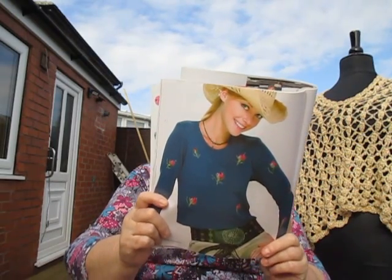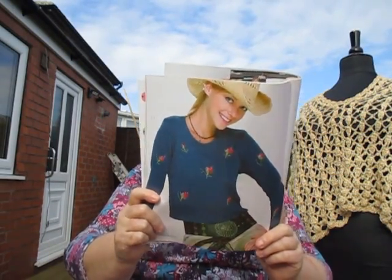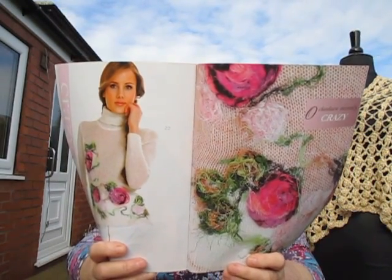And that's very pretty, isn't it? It's knitted in fine, and it's got cross stitched flowers. Roses. That again is done in textures. It's done with fabric again.